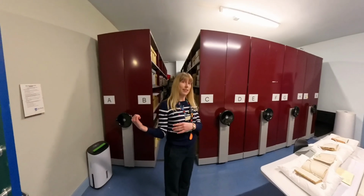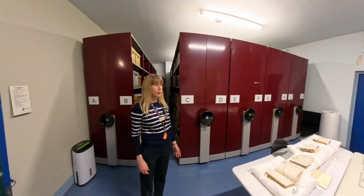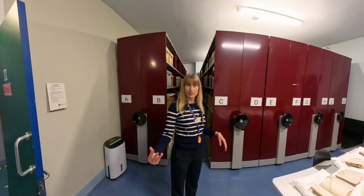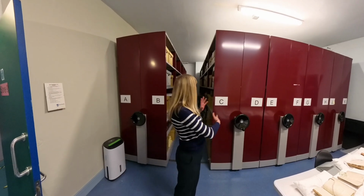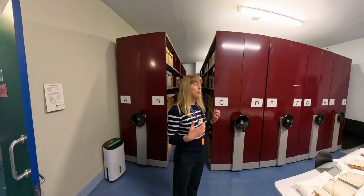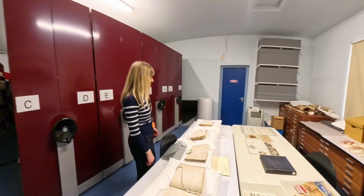So as well as the object collection, what a lot of people don't realise is we have a library and we also have an archive. The very crude, broad difference between those is the library is full of published material, so books and catalogues, and then the archive is full of all kinds of other paper-based material, largely unpublished material. We also have these absolutely gorgeous recipe books.